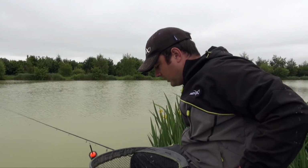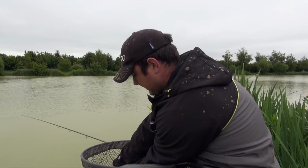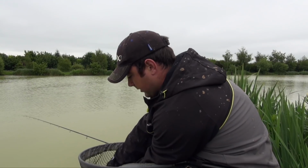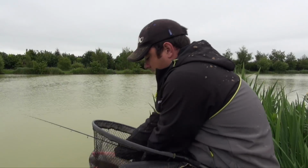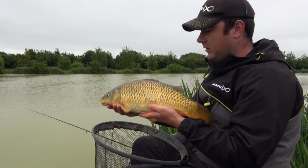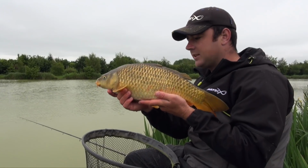There we go. One of the nicer fish we've had today. Every one has been hooked really well. They're just being so aggressive with it. There's no worry about not hooking them well. But there we go, a beautiful one to end on. Couldn't ask for any more.